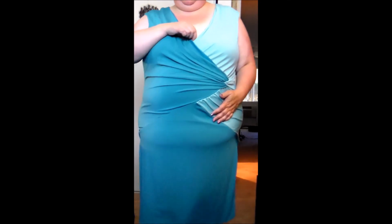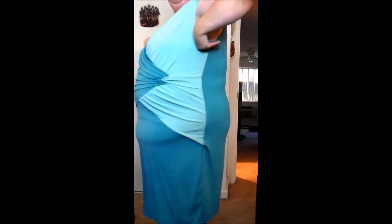But as you can tell, it's pretty low cut. You can see my bra sticking out right here, and definitely can see some bra there. So this is going to have to be something that will require a camisole or a tank top under it if I were to try wearing this to work, which of course adds yet another layer and more things to cling to.